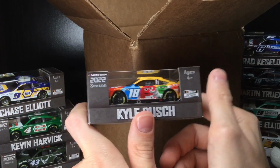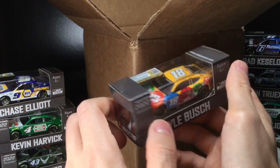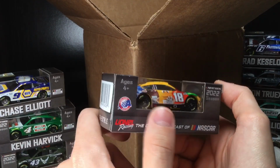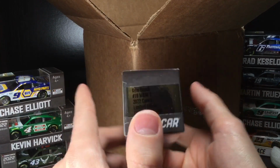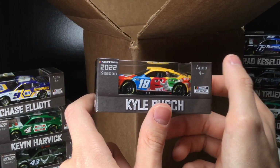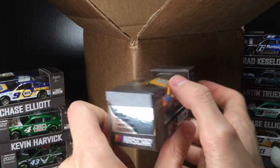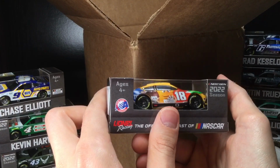Mr. Kyle Busch, the final M&M's primary paint scheme possibly ever in NASCAR history. We never know if they're going to return or not. But for the Joe Gibbs Racing Rowdy Busch era, this is the final lap, guys. And what an amazing looking paint scheme. I love it. The bright, bold colors all across this diecast here.